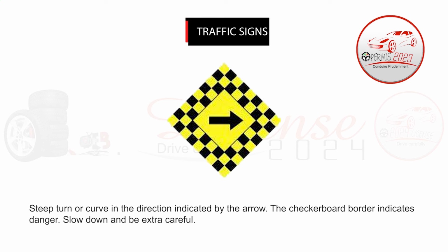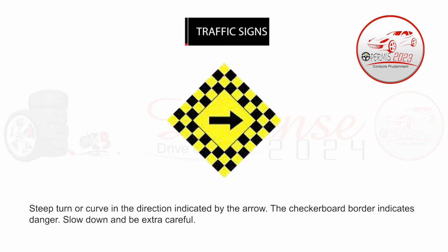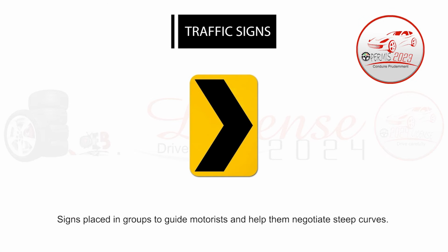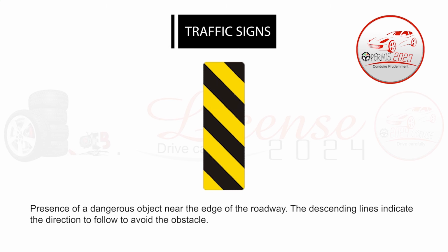Steep turn or curve in the direction indicated by the arrow. The checkerboard border indicates danger. Slow down and be extra careful. Signs placed in groups to guide motorists and help them negotiate steep curves. Presence of a dangerous object near the edge of the roadway. The descending lines indicate the direction to follow to avoid the obstacle.